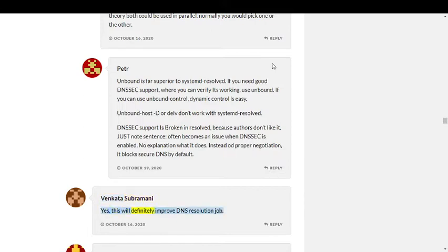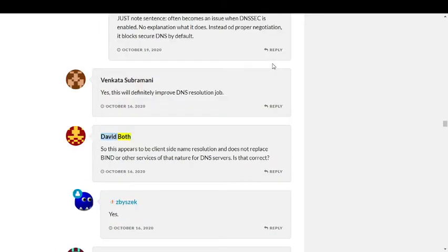Yes, this will definitely improve DNS resolution. October 16, 2020. Reply. David Both. So this appears to be client-side name resolution, and does not replace BIND or other services of that nature for DNS servers. Is that correct? October 16, 2020. Reply. Zbisic. Yes. October 16, 2020. Reply.